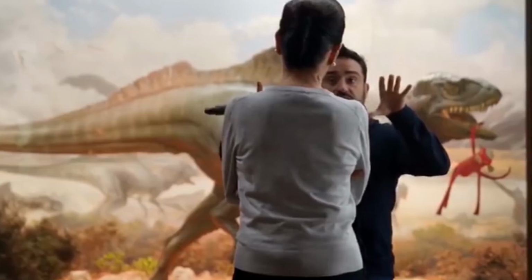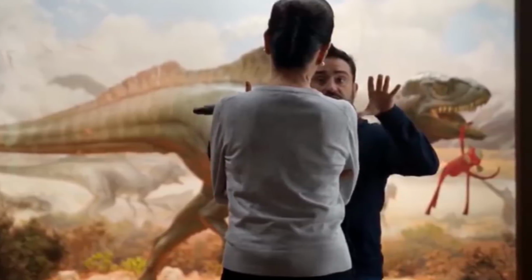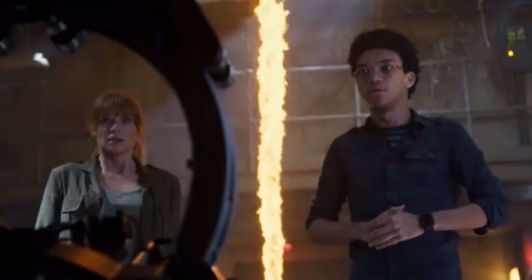Now we finally get a better look at the dinosaur in the museum we've been talking about so much. It looks like it could possibly be a Concavenator, but it's still a bit obscured. Bayona is introduced as the new director, and in my opinion, this is fantastic, as all of my thoughts on how he would approach a Jurassic sequel seem to be coming true.